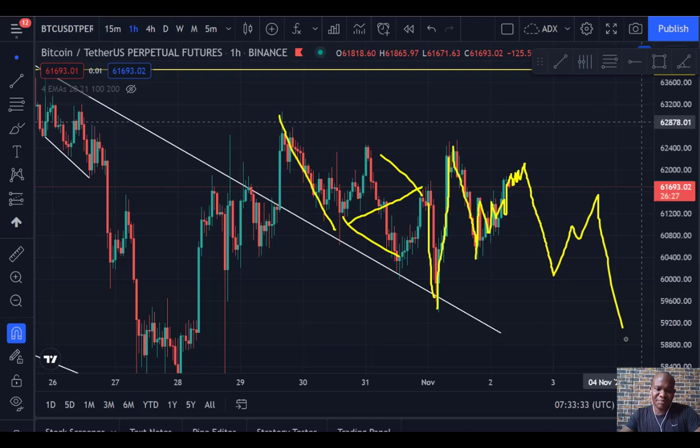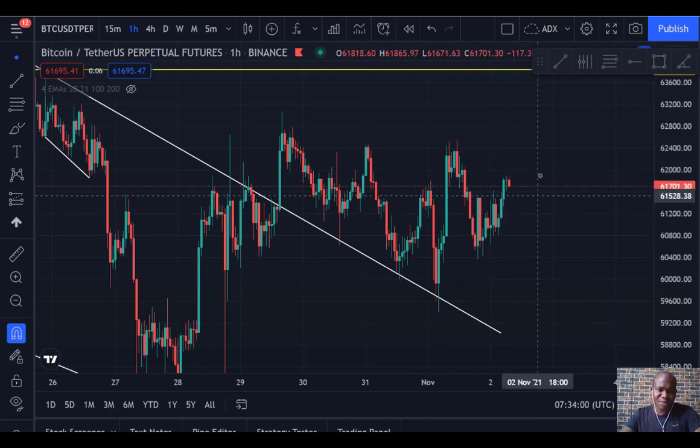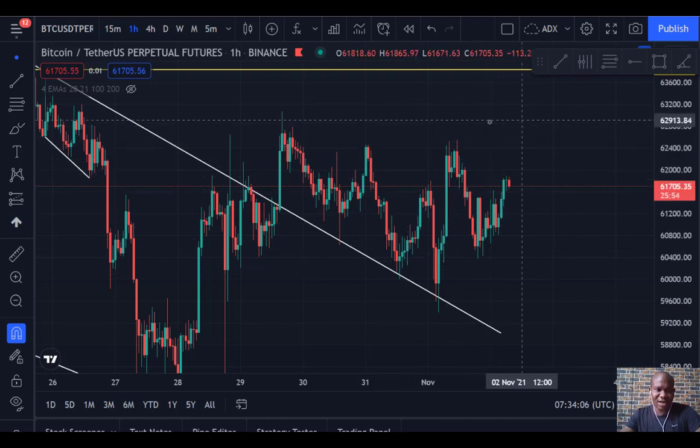Based on the pattern we see here, it will be able to go upward or downward, guys. Okay, because this kind of pattern can drop, and it can also break out. So it's kind of indecisive for now. So let's just wait and watch how it develops here, guys. Okay, so that's on Bitcoin.